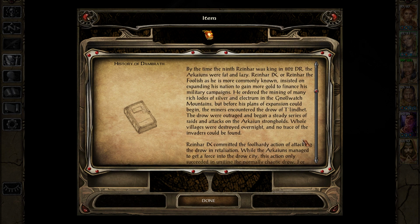By the time the 9th Reinhar was king in 802 DR, the Arkayuns were fat and lazy. Reinhar IX, or Reinhar the Foolish as he is more commonly known, insisted on expanding his nation to gain more gold to finance his military campaigns. He ordered the mining of many rich lodes of silver and electrum in the No Watch Mountains, but before his plans of expansion could begin, the miners encountered the drow of Tillintet.